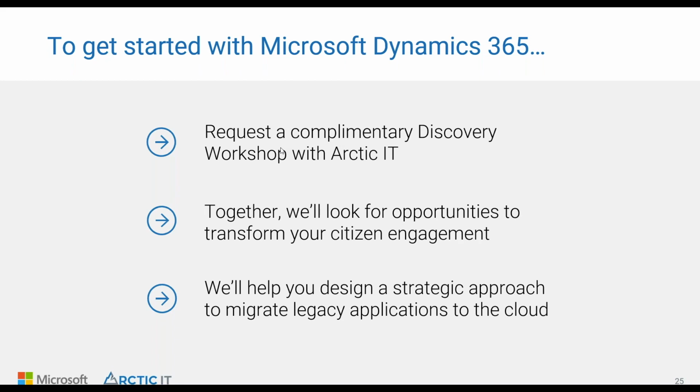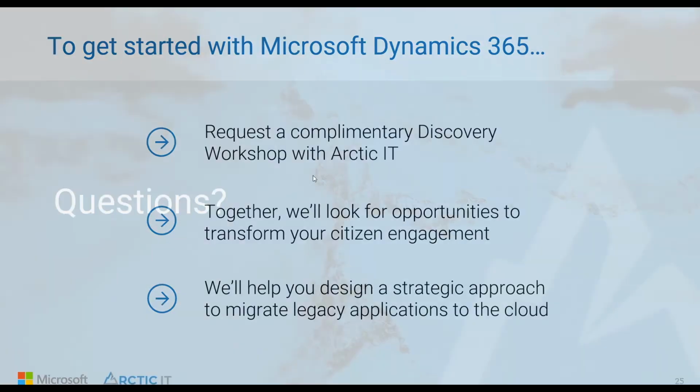efficiencies throughout your organization. And we can help you design a strategic approach to modernize those applications, help migrating those to the cloud, and just moving to the future of technology to help your organization.